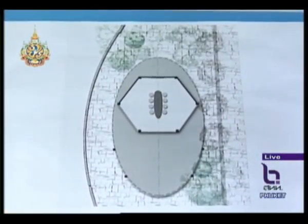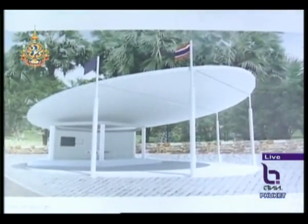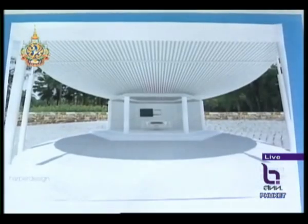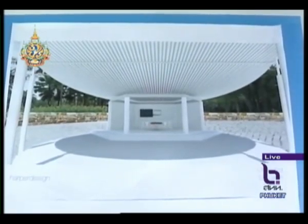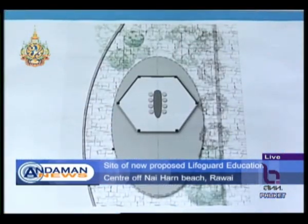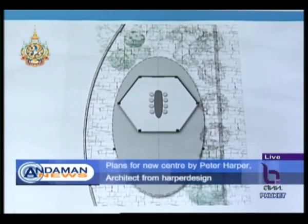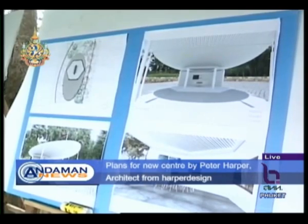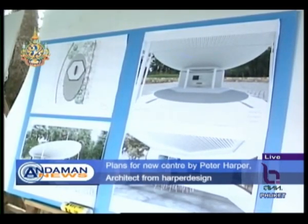Tell us about the design. Well, the design has been done by Australian Peter Harper from Harper Design, and it is very modern, and it also has an Australian influence as well as fitting in beautifully with the surroundings here in Nai Harn. Is it going to be for both Thai and foreign children and adults? It's for everybody. The centre is everybody's centre, and it is our hope that even when it's not operating with people inside, there will be information that will educate people walking past in the area. It will cover flag safety, sea safety, a multitude of different uses, and also utilise this beautiful open air education area.